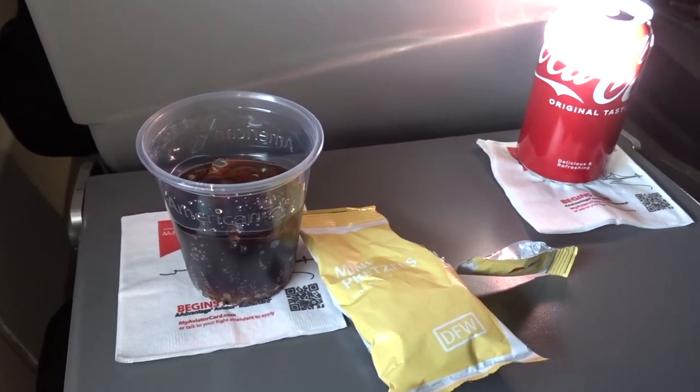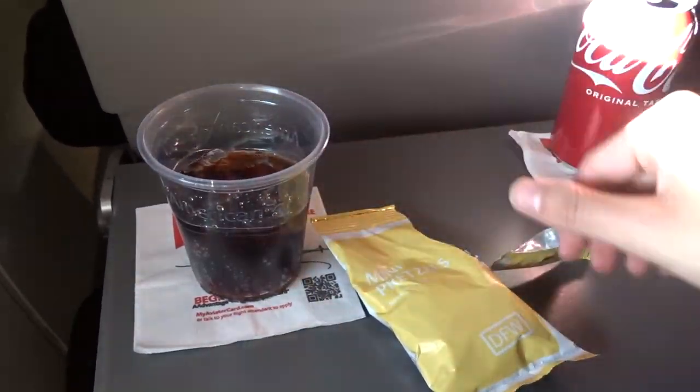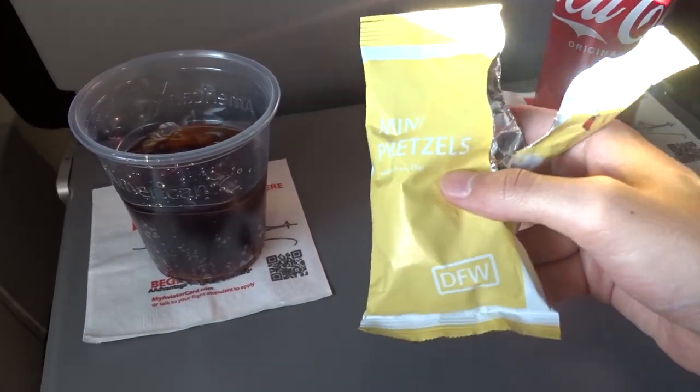Service on this flight consisted of pretzels and a choice of drink, for which I chose Coca-Cola. It was also rather perfect how I managed to get the Dallas-Fort Worth-themed pretzel packet.